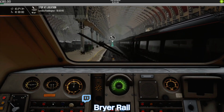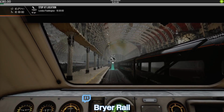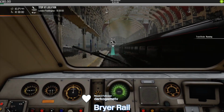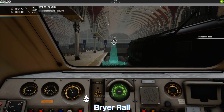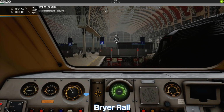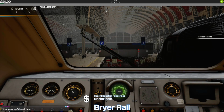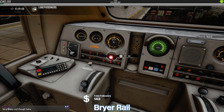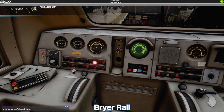Let's try not to hit the buffer stops, Lee. As we arrive in the magnificent Paddington. Lovely train canopy here. Always loved it. Very leaky roof.